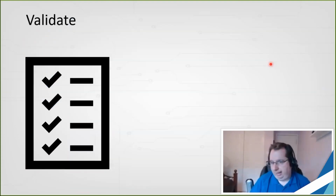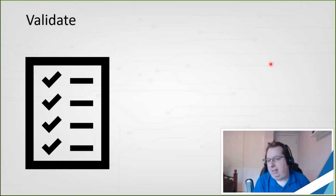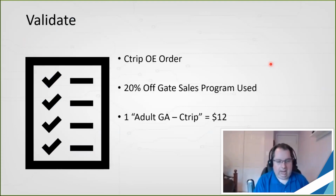Once you've done that, your OTAs are still chugging along happily, selling the original product. Nothing looks new to them. We're going to start validating stuff. We're going to build an order in order entry. In my example here, I'm going to build an order for C-Trip, and they're supposed to be using the 20% off gate sales program. So I'm going to add in one of the original tickets, the legacy ones they're selling right now, and it's going to come into my order at $12.